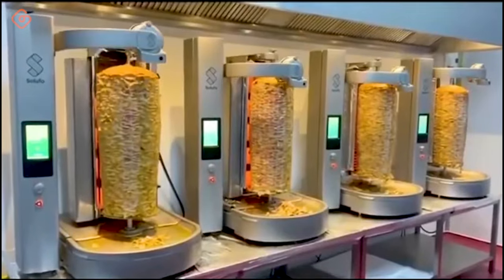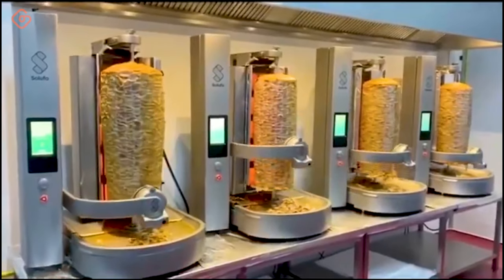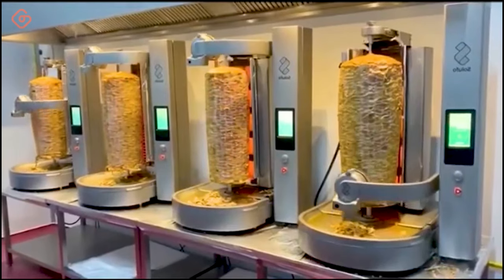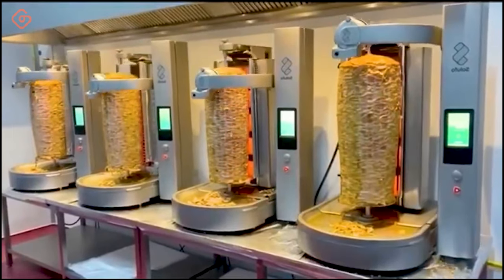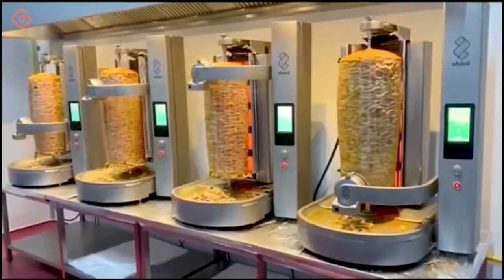The feature of kebabs being quickly cut to standard thickness increases the number of portions and speeds up serving times. With the ease of operation, it minimizes the dependence on manual labor when cutters are required and increases service quality.